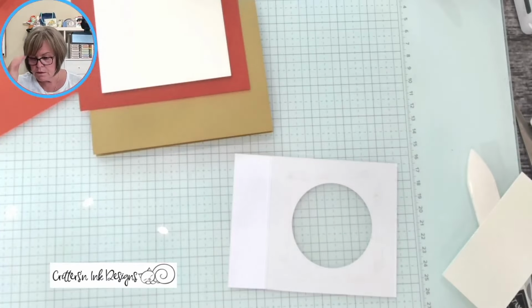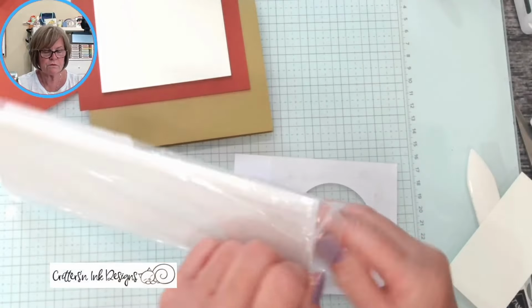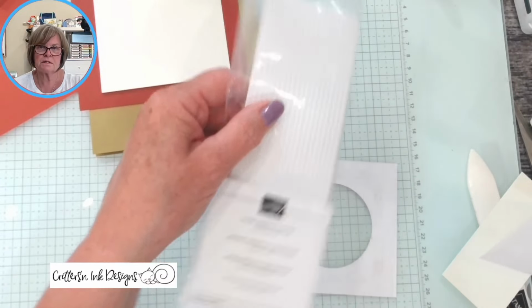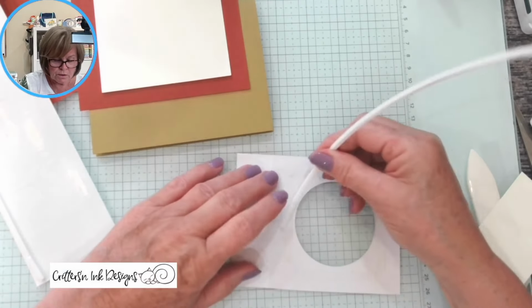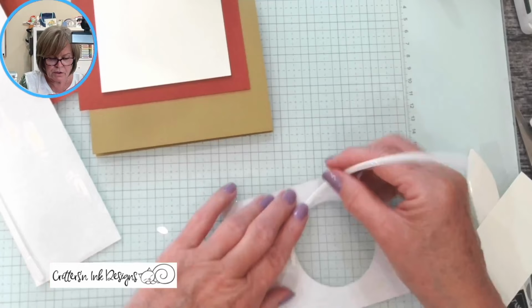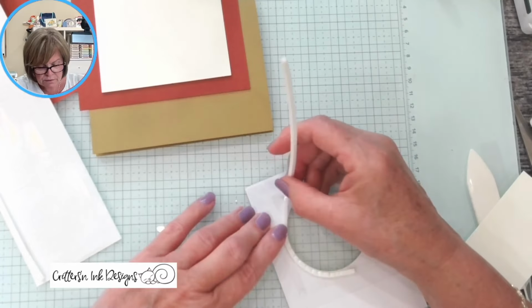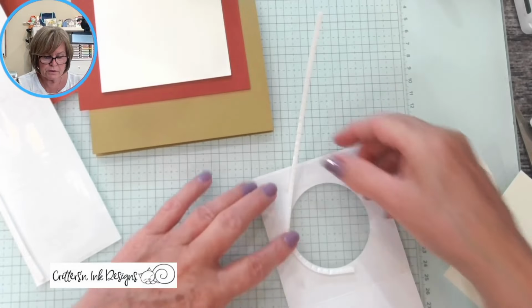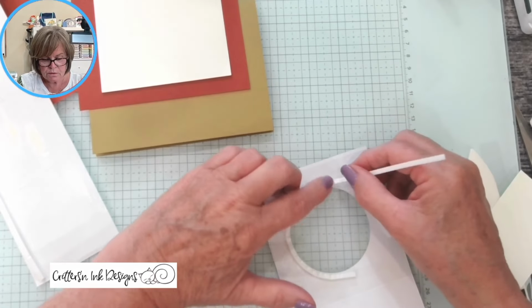So I need my foam strips. And these foam strips come like this. You get 40 strips in a package, and they last a long time, believe it or not. They go a long way. Because they're so narrow, they curve very well. And you want to really go around your circle because if you were to just do a square, your shakers are all going to fall to the bottom of your card and you'll never see them. So this is the way to go.